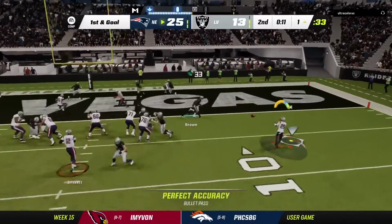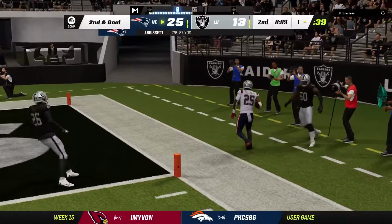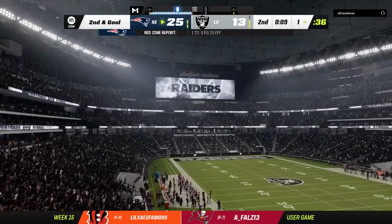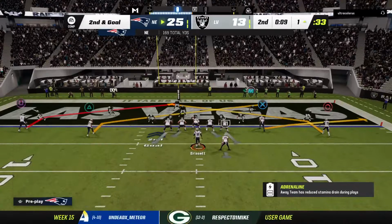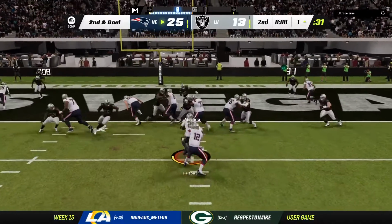Here's Brissett. He's going to flip that out to the flat. It's complete. Not able to go anywhere that time. 2nd down. They couldn't get anything going there out of the right side of the flat of the swing backs. And didn't we have a discussion with their staff about wanting to get the backs more involved in the passing game? Huge emphasis for this game.